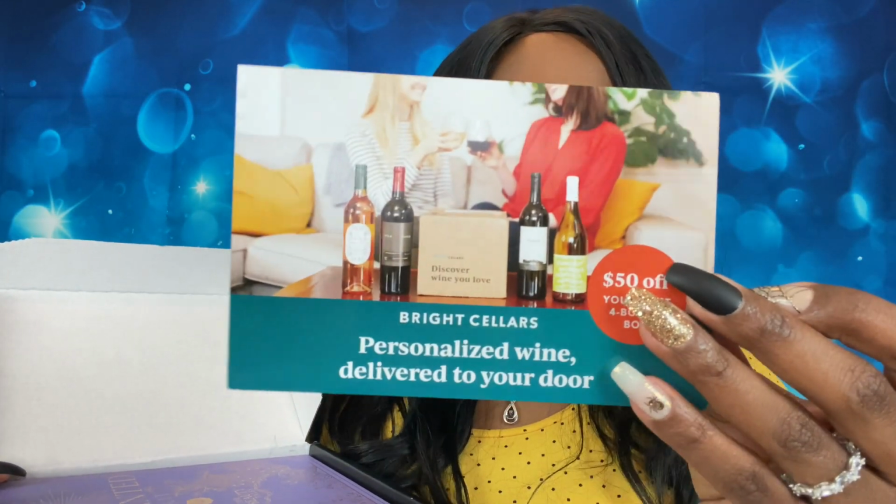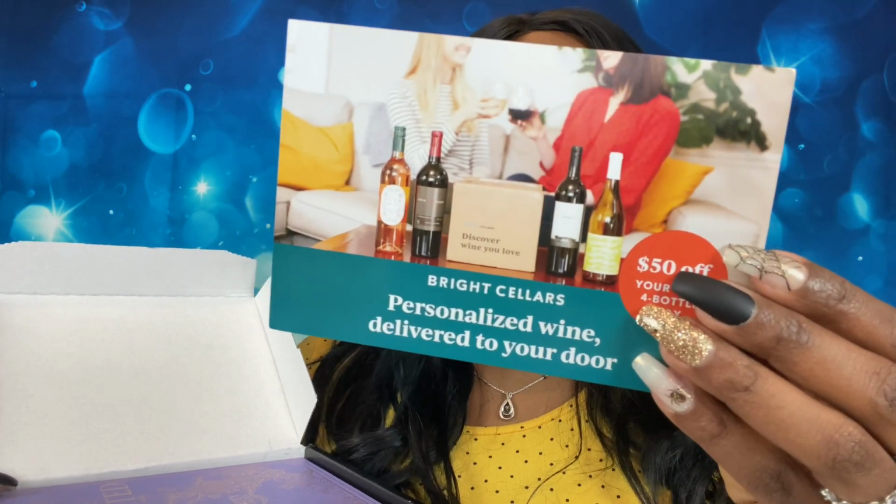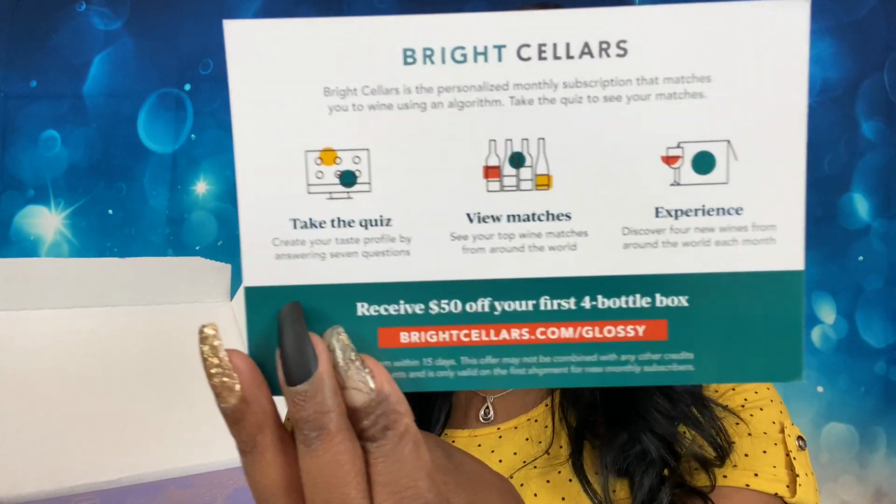I missed y'all. All right, so when we open it up, the first thing on top that I see is this Bright Cellars wine card right here. Just in case y'all want to get some wine, you can get $50 off your first box right there.